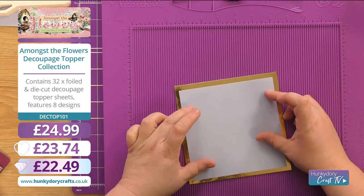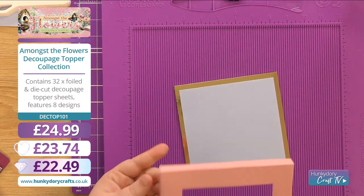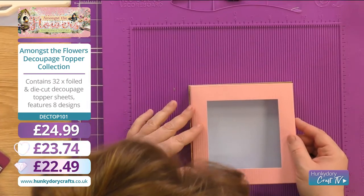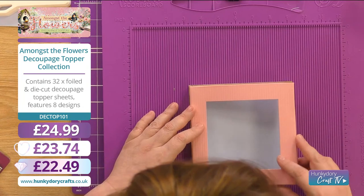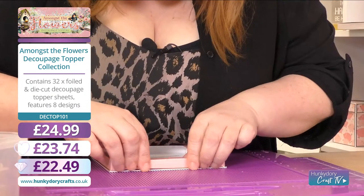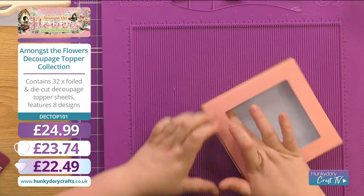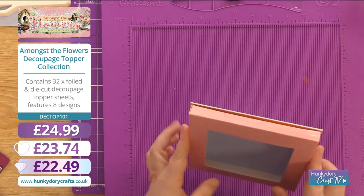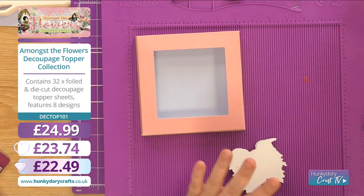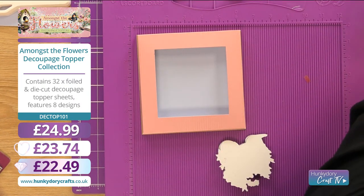So there's no precision here, just make sure it's as even as possible. And then this is the trickiest bit, lining this up, but it's the same as any other matte and layer. Just carefully work your way around, pushing the pieces in. And it just gives you this really good fun effect. And then you can get underneath, just work around with your fingers and make sure it's all in place. Oh, this is looking funky. And then we're just going to add this in the middle. You could add more details in there if you wanted to, but I wanted to concentrate on showing you the box frame.